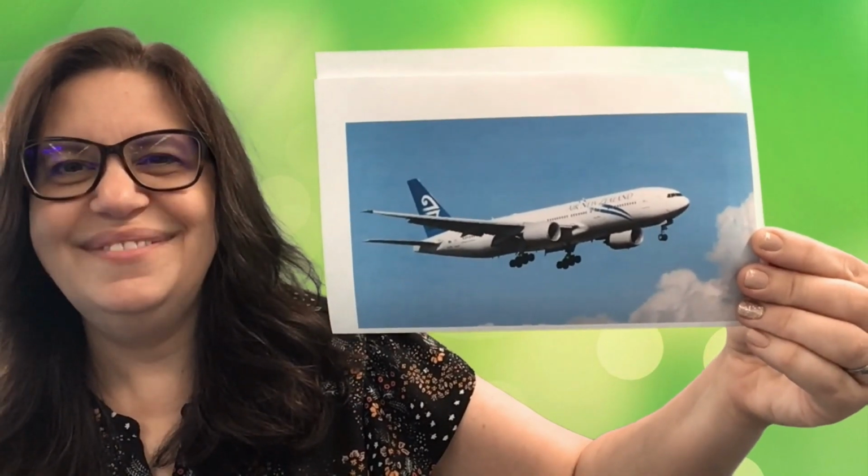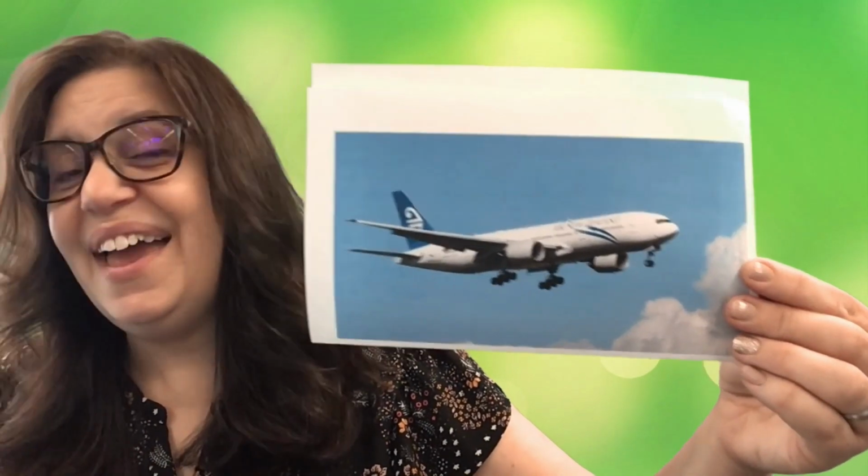Here we go. All right, first of many pictures. Take a look. What do you see here? I think we've all seen one. We may have been on one. I have. But not everyone has, and that's okay. If you look up, you'll see them all the time. Airplane. Right, this is an airplane.